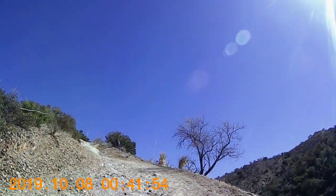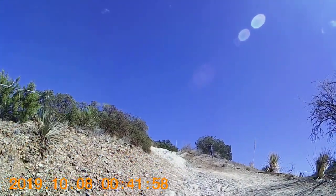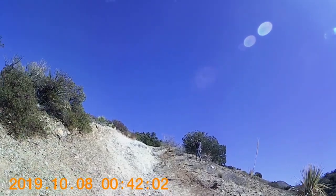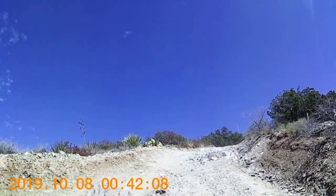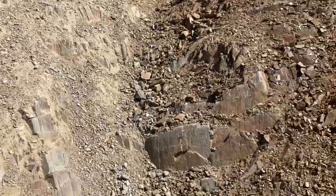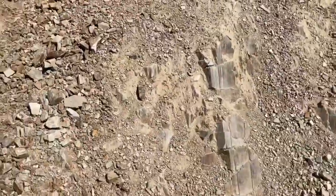Oh, I haven't seen this since I had my little white CJ5 in the late 90s. Might have a tendency to slide. We just stay away from that and we'll stay to the left. I think this is more slippery than over here, because at least I got some jagged rocks over here.